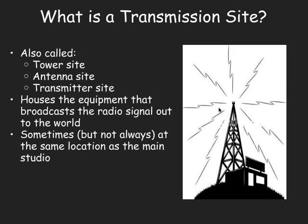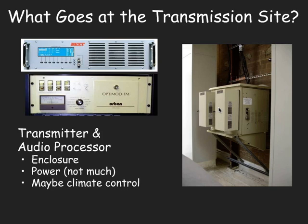But in terms of what goes in the transmission site, it's basically the place where you're going to be putting your transmitter, and your transmitter is going to be running to the antenna with a coaxial cable. And this place is the place from where you're going to be actually sending your airwaves to your listeners. So this place is the center of your transmission. And what goes in this place is a transmission audio processor.